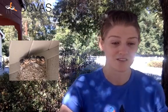Obviously, it's not the favorite for many building owners if you've got barn or cliff swallows in your neighborhood, but they've got to nest somewhere. So those are our two primary nesting strategies for these birds.